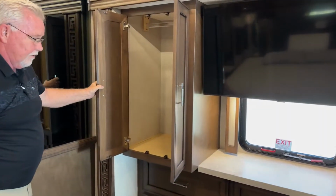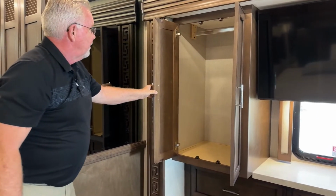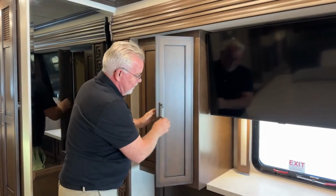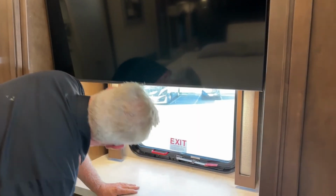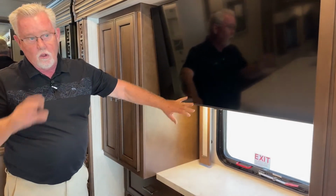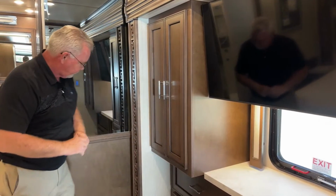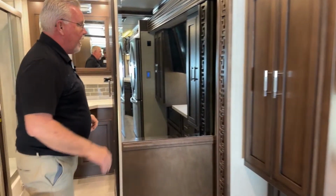Another shirt storage over on this side. This unit does have the awnings, the window awnings, and those switches must be up front, but you have one for this window, one for your kitchen, and then one for your dining window also. So we move back into the bathroom area.